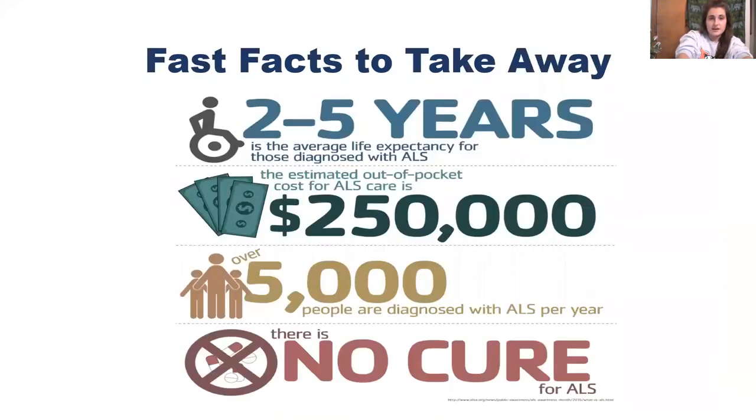But these are just some fast facts to take away with you. I mean, just keep this in the back of your mind. There's a lot of diseases out there, but this one, it hits home for a lot of people. And just keep ALS patients in the back of your mind. And as medical professionals and chemists, we should take the time to think about it more and think about cures for it more.